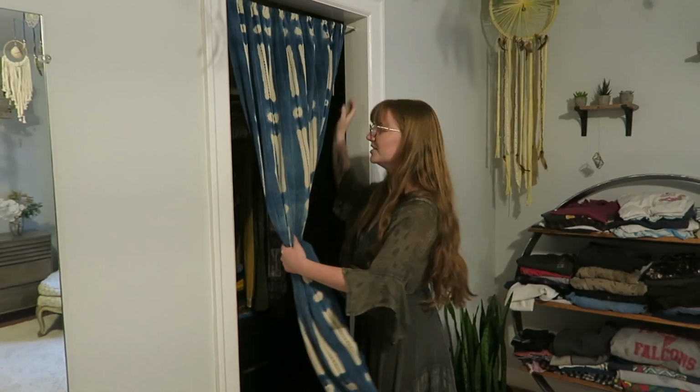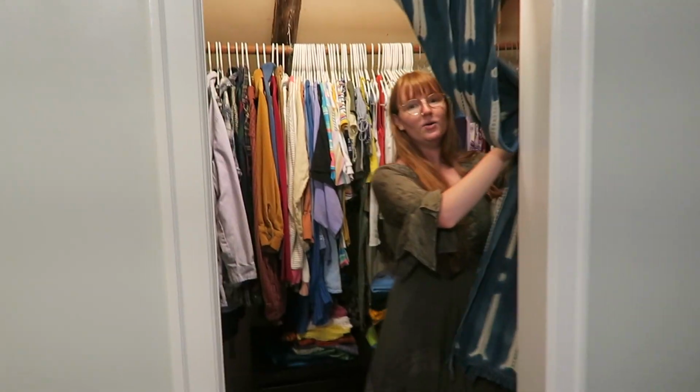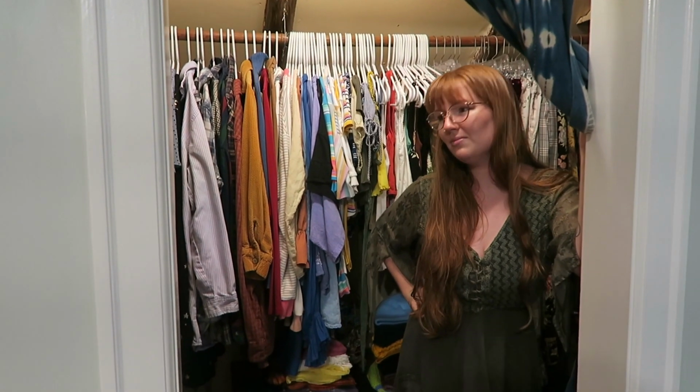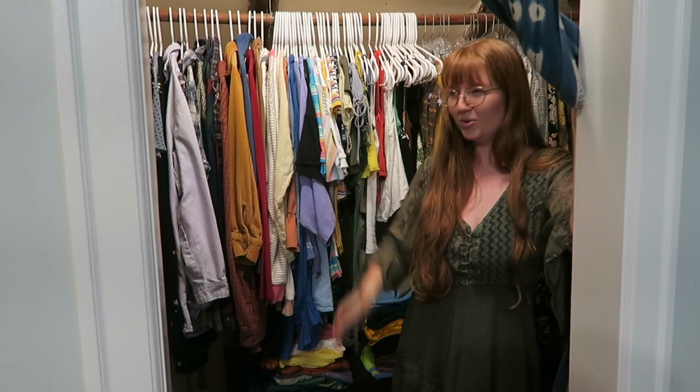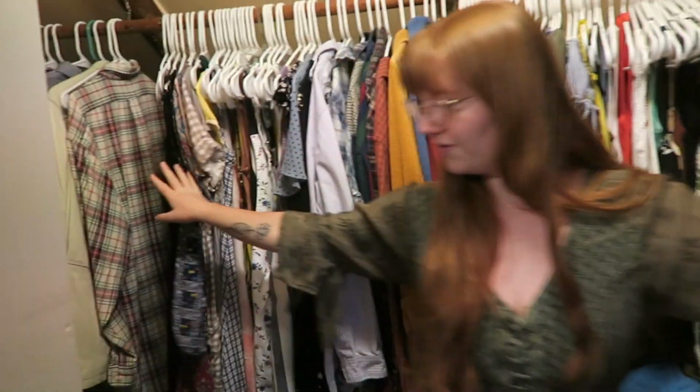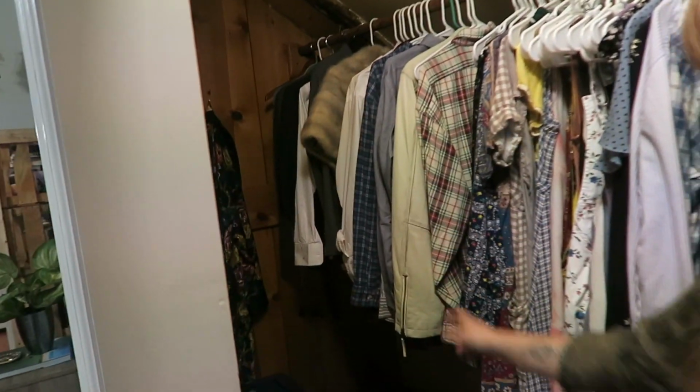Let's go in here. This is my closet. Well, our closet. I would normally, in past years, probably do a separate closet tour, but I'm not going to do that. I'm just gonna do it in one fell swoop right now. So this is all of my clothes right here, and then it cuts off there, and then that's all of Finley's clothes, his robes, his ski gear, and all his shoes and whatnot.